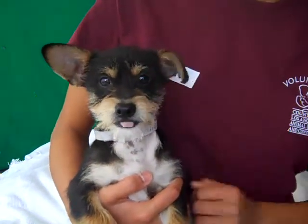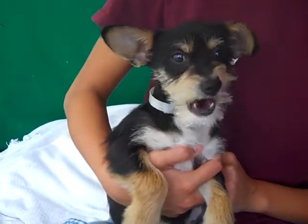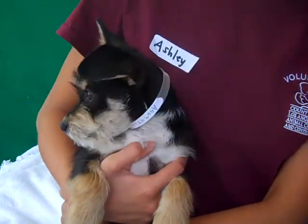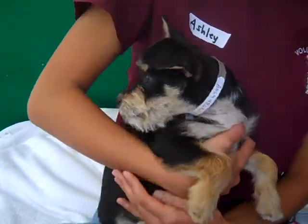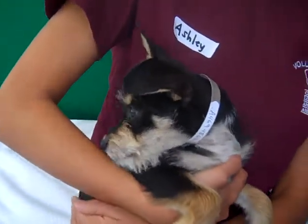Oh, yes, this handsome, adorable face is Simon, and Simon's ID number is A4694862. And he heard a door shut. He's like, what's going on? He is a terrier mix, and he's only about 2 months old. He's such a cute little tiny puppy. You can see that cute little terrier face.